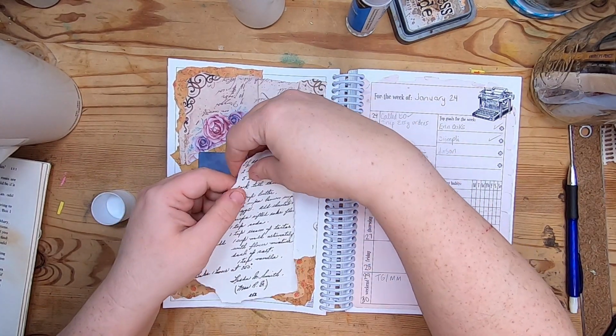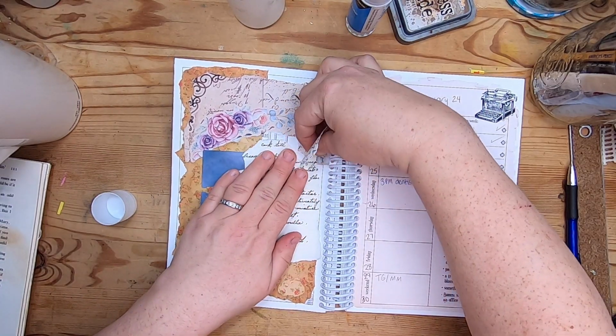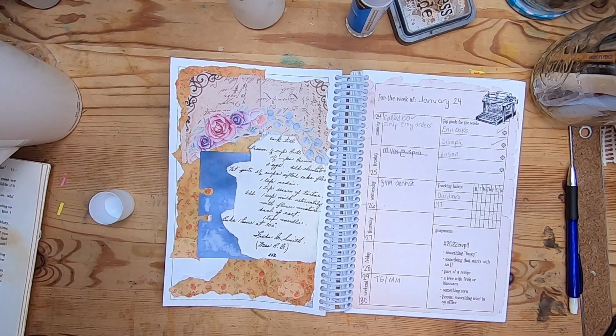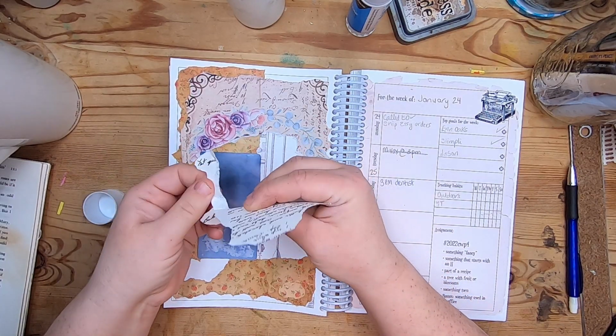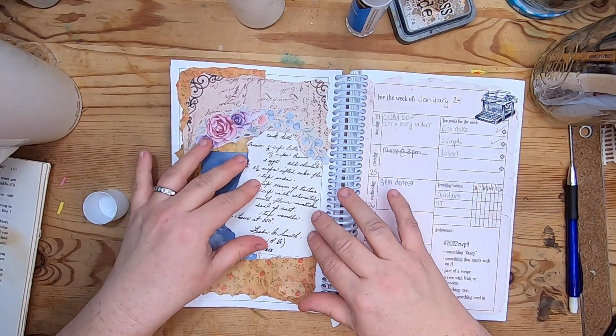I think I'll probably tear this down a little because I still want to see these. There we go, just like that. I think I want the edge to look that way though. Let's tear it back off again. There we go.